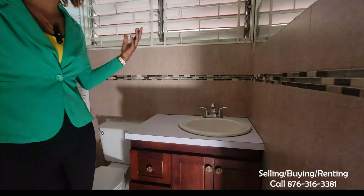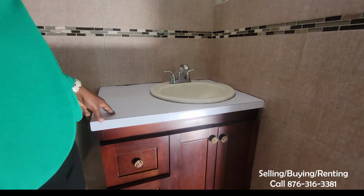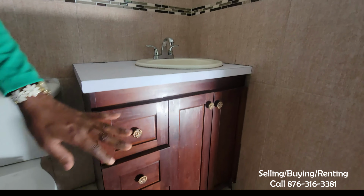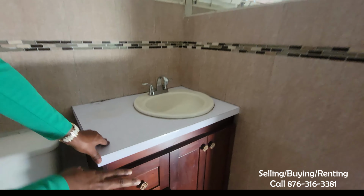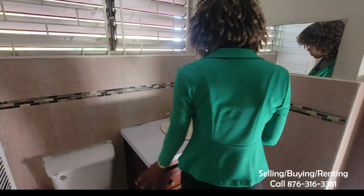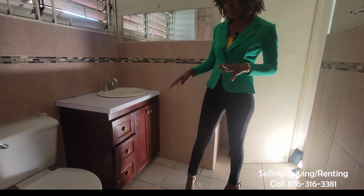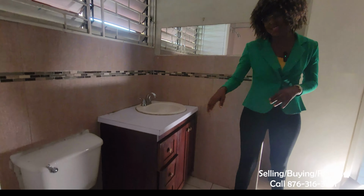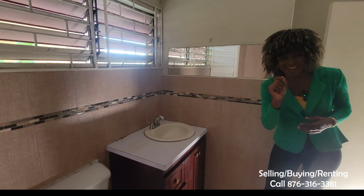The only thing I would do personally for the bathroom, I would update this. Yes, personally, I would update this. And by updating it, I don't mean down here, just means the sink and the countertop. I would just update that because I like down here. The extra cupboard, the drawers and everything is really, really nice. I like that. And of course, I'm gonna update the toilet. The toilet needs to be updated, in my opinion. Again, it is my opinion.